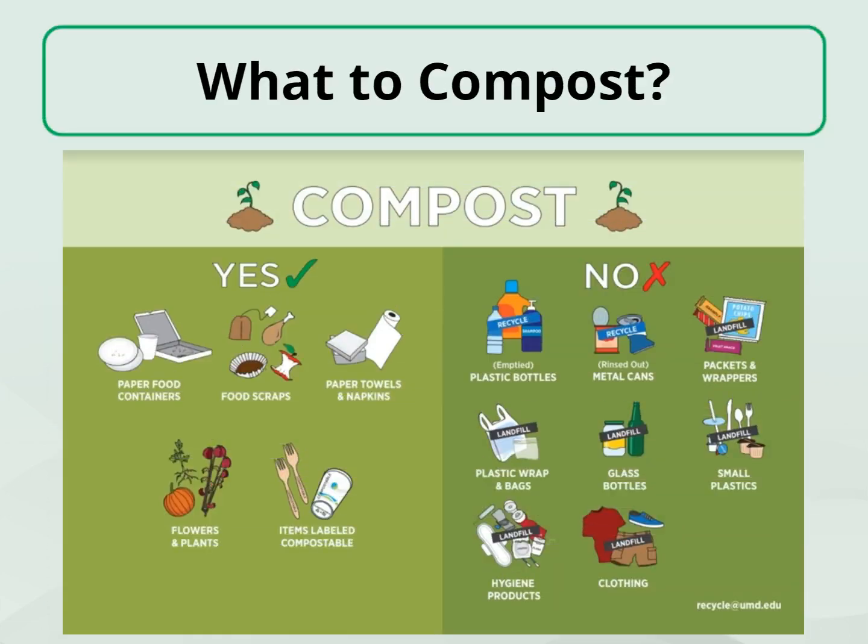Before composting on campus, it's important to learn what can and cannot go into a compost bin. This slide will explain how to compost correctly while on campus. Please note, this information is only true for the University of Maryland College Park campus. Different places will have different rules as to what can and cannot be composted in that location.